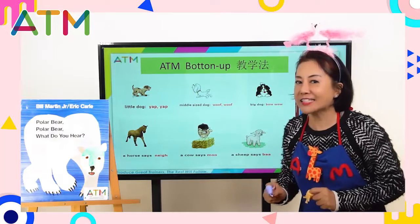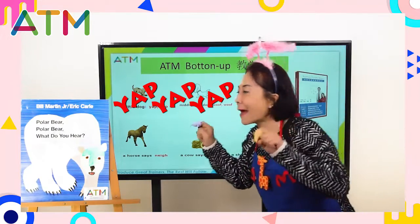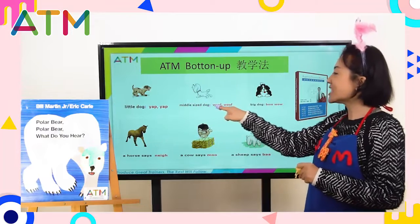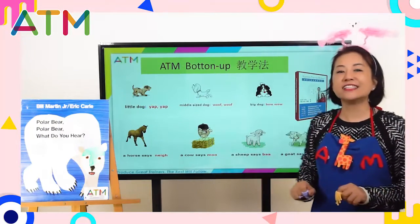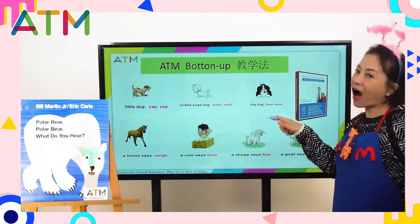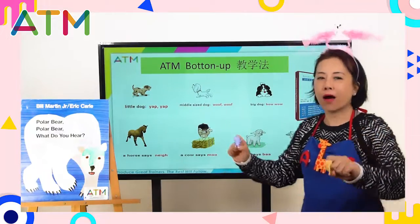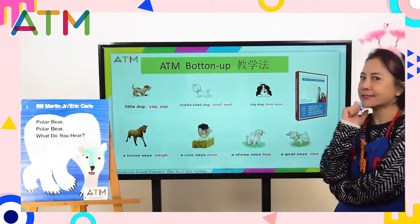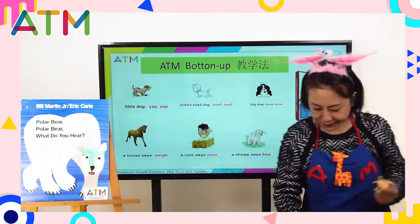A small dog says, yeah, yeah, yeah. And we have the middle-sized dog. It says, woof, woof, woof. And we have the big dog. It says, bow wow, bow wow.